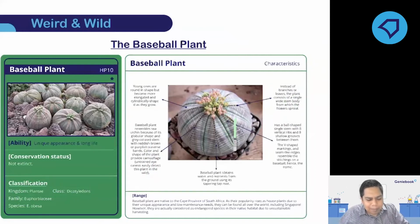A very unique shape. It has a ball-shaped single stem with 8 vertical ribs and 8 shallow grooves within them. The V-shaped markings and seam-like ridges resemble the stitchings on a baseball, hence its name, baseball plant. So as you can see, it's like the stitchings on an actual baseball, right? No, actually, it's not a cactus. A lot of people actually confuse this with cactus, but it is not a cactus. This is baseball plant. It's different. Caleb, I will go through about that, whether you can grow this at home or not.